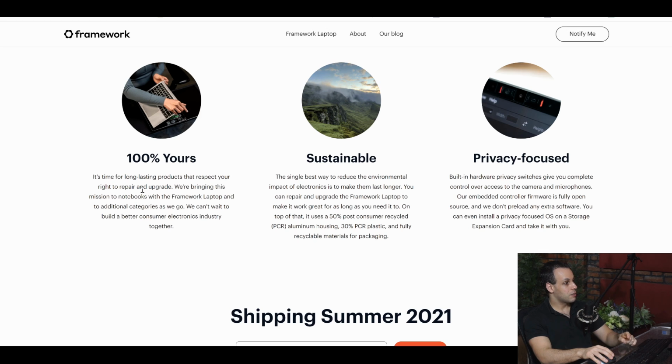It's time for long-lasting products that respect your right to repair and upgrade. So there they're mentioning the name, which is awesome. We're bringing this mission to notebooks with the Framework laptop and to additional categories as we go. We can't wait to build a better consumer electronics industry together. And this is really awesome. This is what I've been talking about on this channel for a long time.